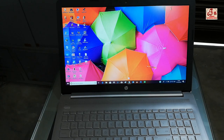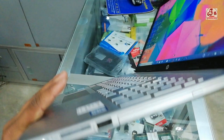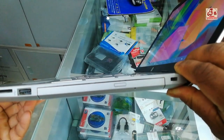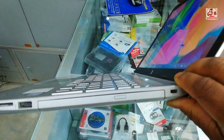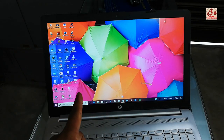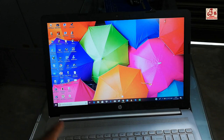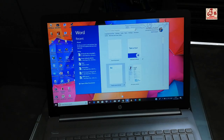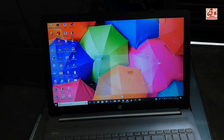And it also has the DVD writer. You can see there's a DVD writer. Sometimes it is very necessary if you want to play a CD or DVD. Windows and Microsoft Office are also genuine. There is no problem, you will get Windows updates from time to time. Before, I was using Office 2010, and now it's 2019, and lots of new features are added in Microsoft Office, so you can easily use these new features.